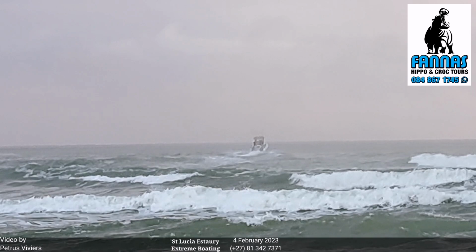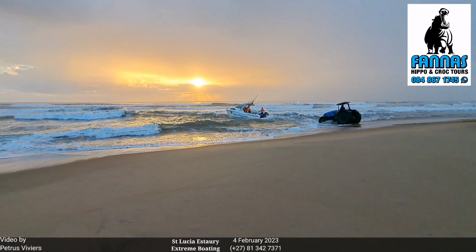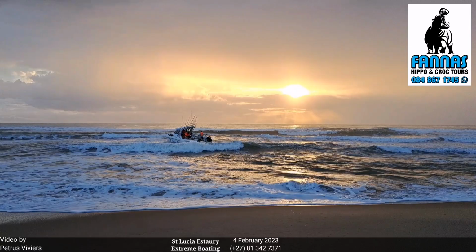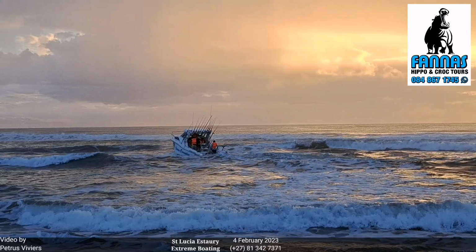Commotion is not playing. They're already floating. The 200 four-stroke Mercury is on the back of a 730 Twister, one of the charter operations here in St Lucia. Also the only charter operation that I know of that has got a loo on board.